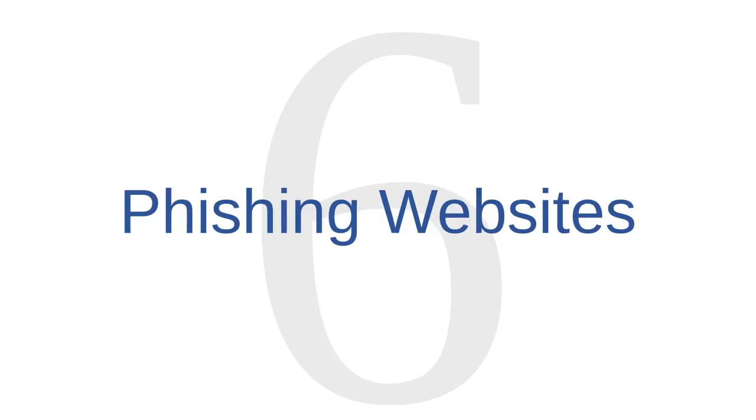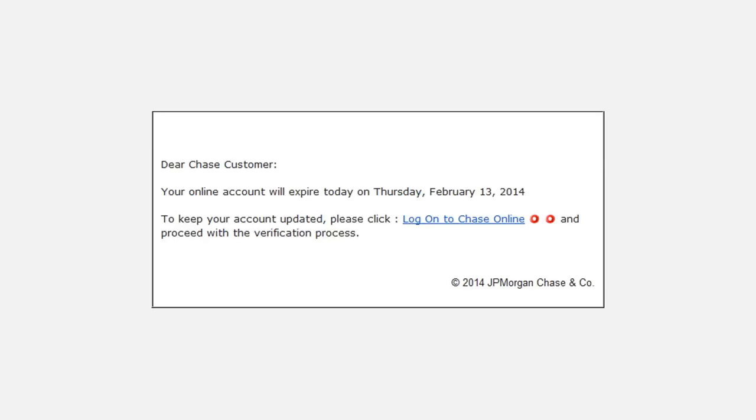Phishing is a trick where a cybercriminal tries to convince a victim to divulge his or her sensitive information, such as usernames, passwords, or bank routing numbers. We examined a phishing email which claimed to be from Chase Bank, but which really contained links to a website that was intended to steal users' banking information.